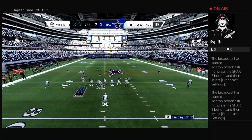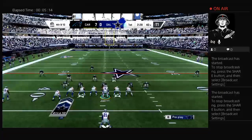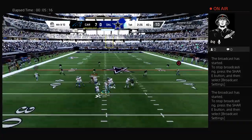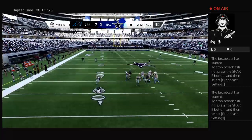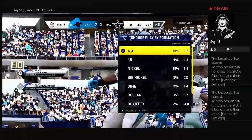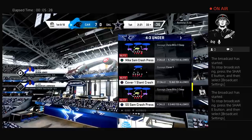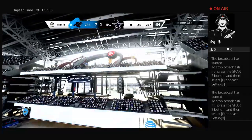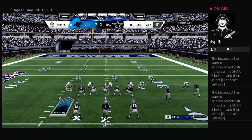Check. Here we go. Go to 54. Go to 54. Line in. There we go. Going to 53. Check. 24. They're indeed going for it. It's Prescott. Oh, the pressure too great, and he goes down once more. Brian Burns, and it'll be a turnover on downs. So they'll come up first and 10 now from the 33.